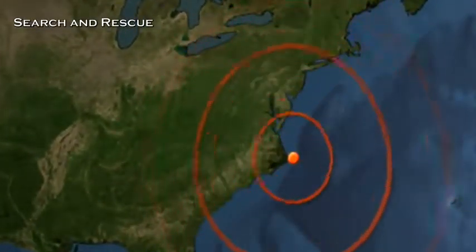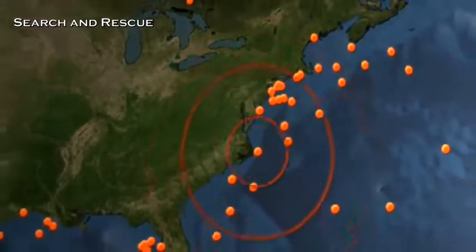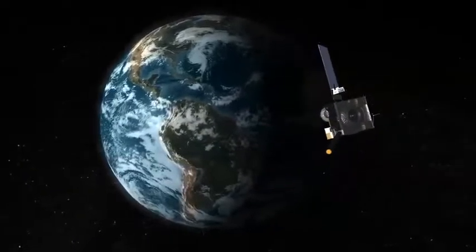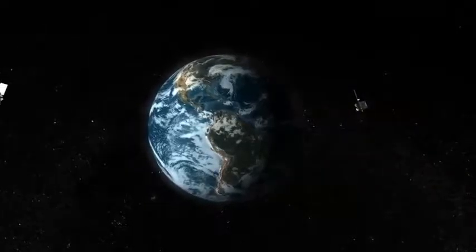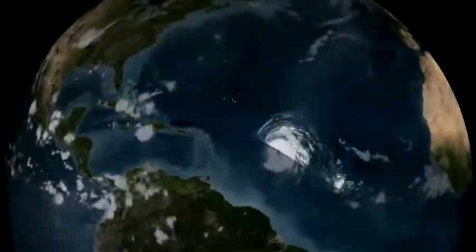The search and rescue system is another valuable tool for these satellites. In many cases, 1 or 2 bursts from a beacon saves a person's life. GOES satellites are operational satellites, meaning they're not experimental, they're constantly up there. So it is constantly giving us data with no gaps in the data coming to us.